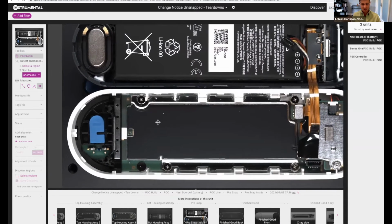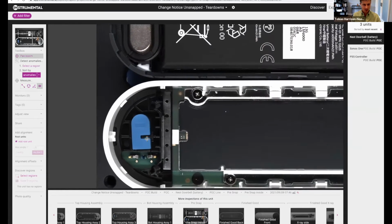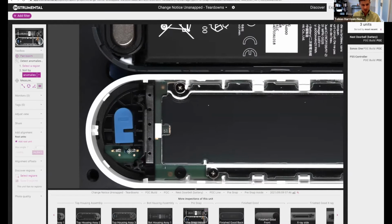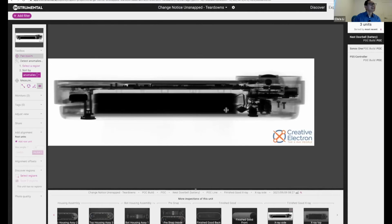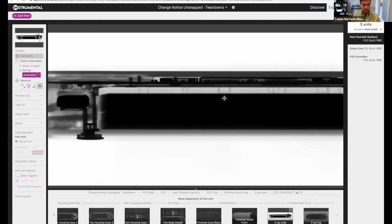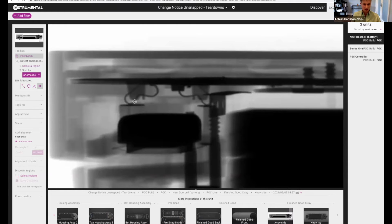Yep. So I've got some theories on this large heat spreader here. We'll have to see what's actually underneath. Also interesting to note, the actual contact to the speaker is done through these spring pins. To get a better look, we can take a look at the X-rays that we have of the device. Thanks to our partners over at Creative Electron for these high quality X-rays each time. You can see at the side view that these are fairly tall spring pins to bridge that gap and make contact.